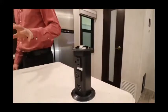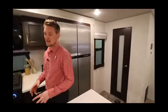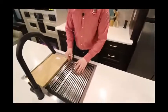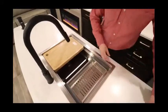So really, really nice touch. Now they just changed around the sinks inside of the Columbuses here too, and this is actually a 3-tier sink is what I like to call it. So now what you can see is you have this really nice drying rack here, which nicely rolls up and you can move it out of the way when you're done with it.